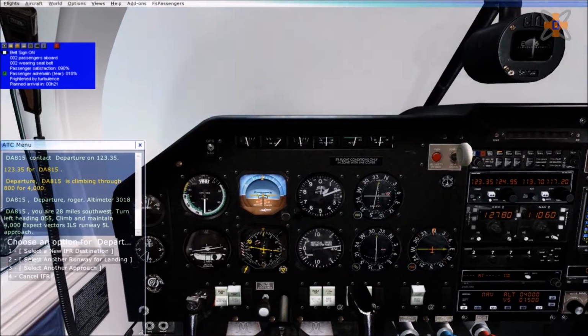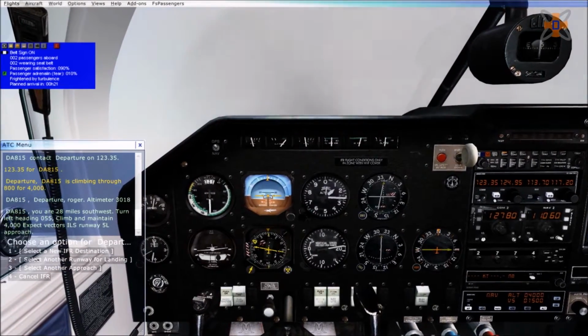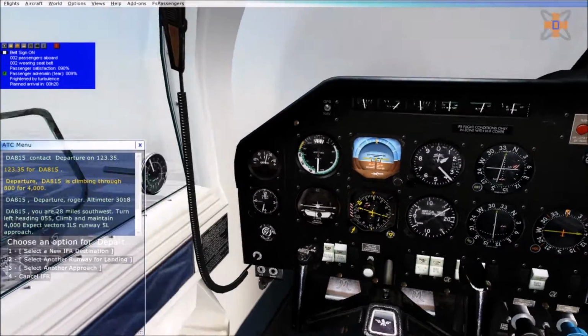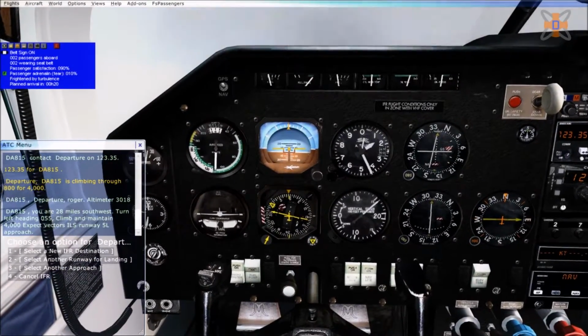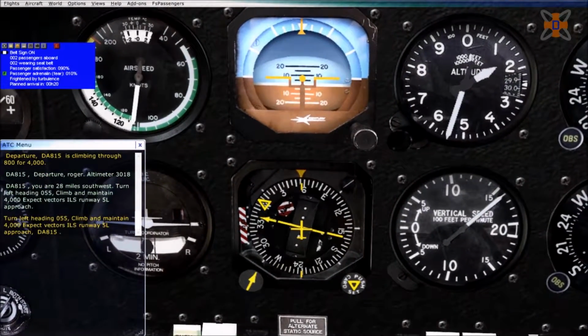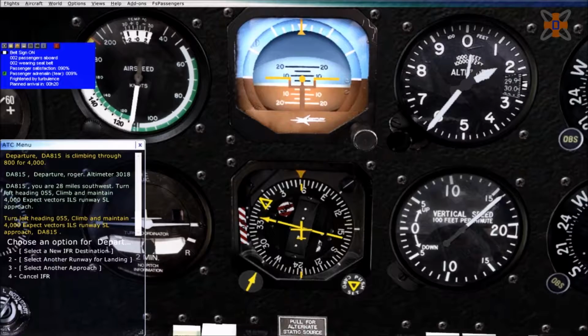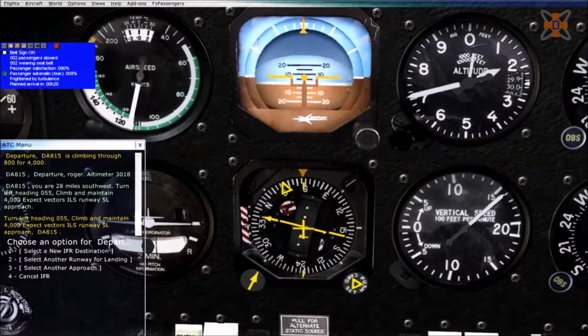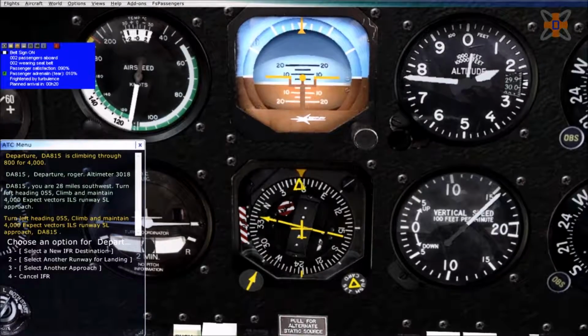Delta Alpha 815, you are 28 miles southwest, turn left heading 055, climb and maintain 4000. Expect vectors ILS runway 5 left approach. Turn left heading 055, climb and maintain 4000. Expect vectors ILS runway 5 left approach. 055. Delta Alpha 815.